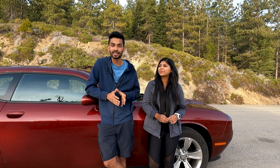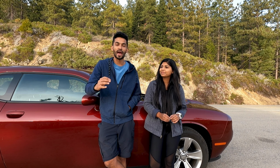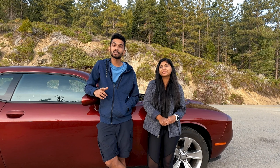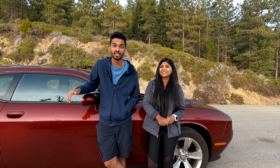Hope you got value out of our experience here at the Kings Canyon and Sequoia National Parks. We hope this itinerary of ours helps you plan an amazing trip here. We are glad we wandered off the beaten path and discovered spots like Hume Lake and other natural attractions in Sequoia National Forest as well.